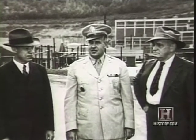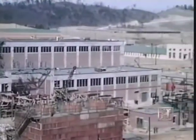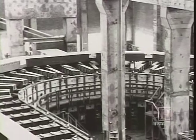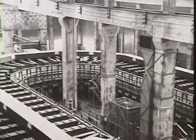Because of the intense time constraints, Groves could not afford to build pilot plants, facilities to test the scaling up of the laboratory processes. They're physically building Oak Ridge and Y-12, the electromagnetic separation plant, before the design drawings had even been approved. And it's incredible that you would never do this in civilian life, and you would never do it short of a wartime emergency that is dire.